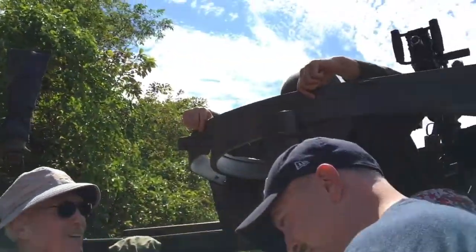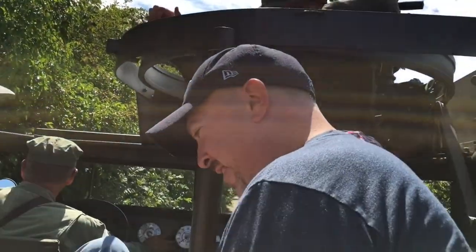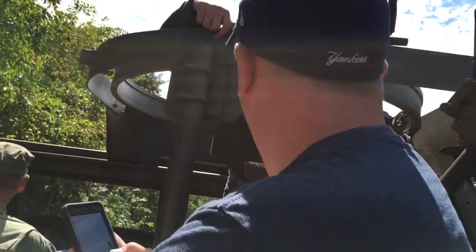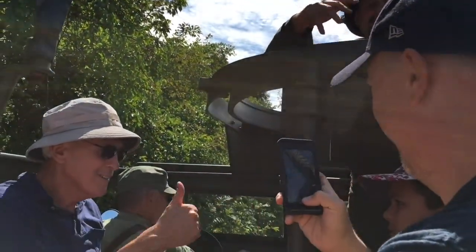Welcome to our M3A1 half track. We'll be taking you on a little trip down these trails. Basically, it's about a mile trip. There's some overhang.